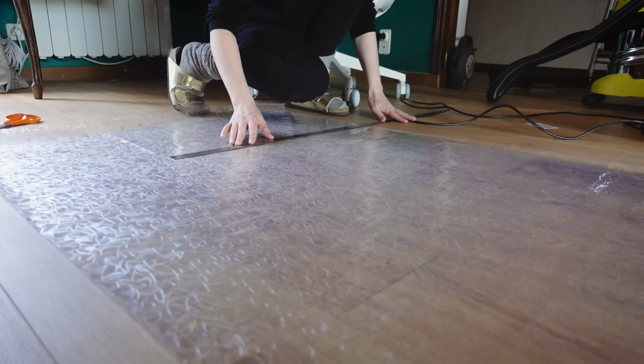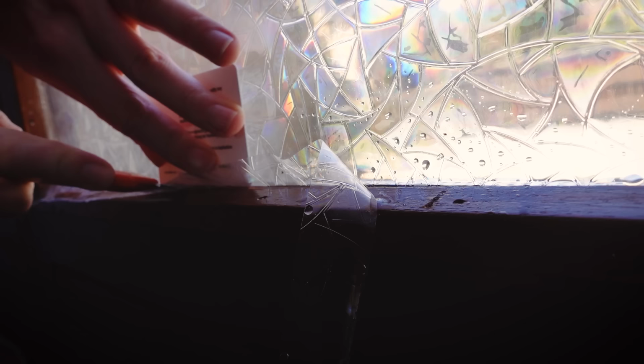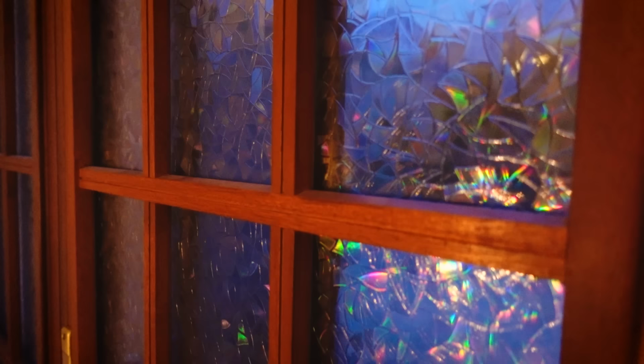I don't know my neighbors yet, so I'm installing a film for a little bit of privacy on this side of the house. Yes, I saw it on TikTok, but it actually works and it's very, very easy to install. Just stick it with water and soap and that's it. The rainbow effect is more subtle than I saw on the videos, but it still works and I like it. I give it a 7 out of 10.